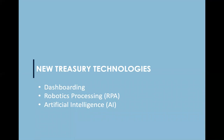Okay, so we did a study on technology treasuries are using with the NACT at the beginning of the year. And what we'd like to do is, even though we went over a large variety of items, we want to talk about the top three technologies that treasuries are using. And we're going to do them in order of priority.